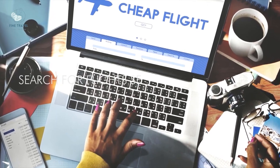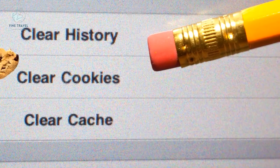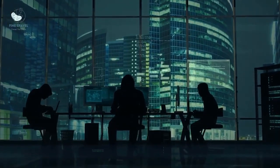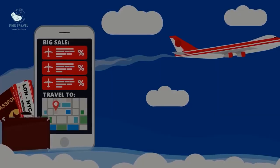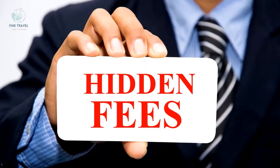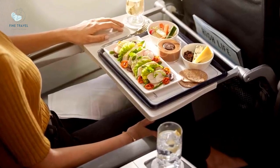Number 1. Search for flights secretly in incognito mode to book cheap flights. Most of the websites keep track of what a user is searching for, and it is not surprising to say that they charge you the ticket price on the basis of what you have searched for on the website. When you repeatedly search for flight or hotel prices for a particular route or destination, the website tracks it using the cookies of your browser, and it helps them to charge you an extra price.